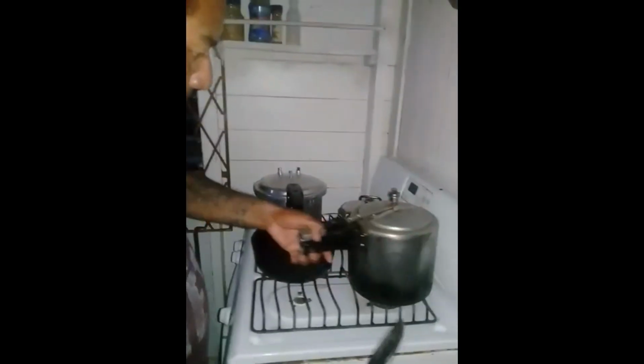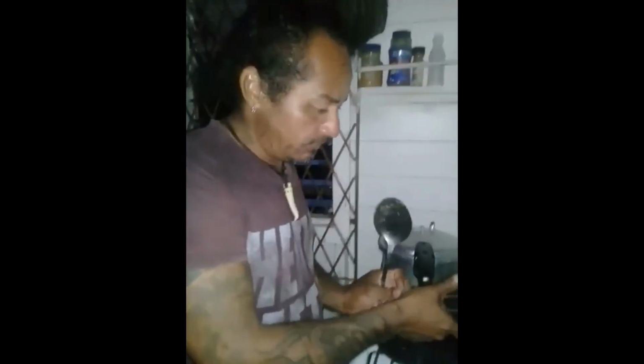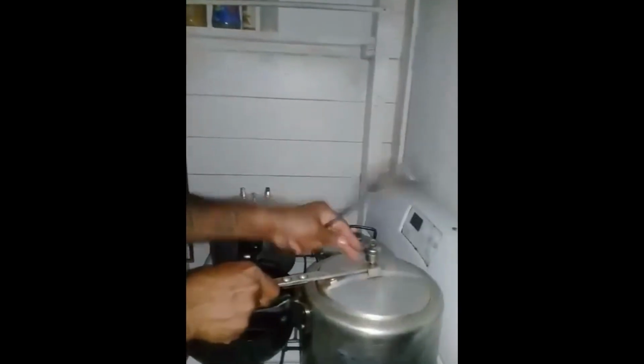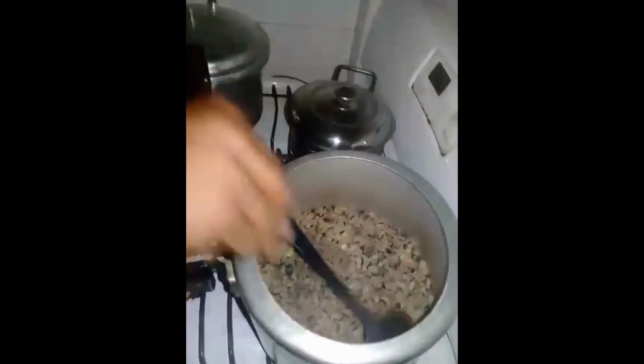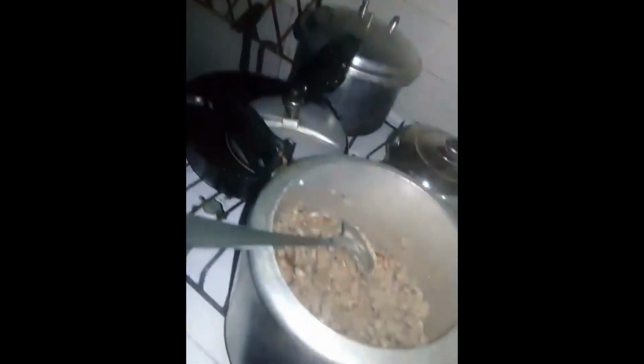Well, now our acai peas and rice is finished, so we can open up and see what it looks like. One whistle and leave for 15 minutes. Yeah, look at that. Ooh, this is perfect. We get a little bit of, it cuts a little bit. But this is the thing, if you can take those.